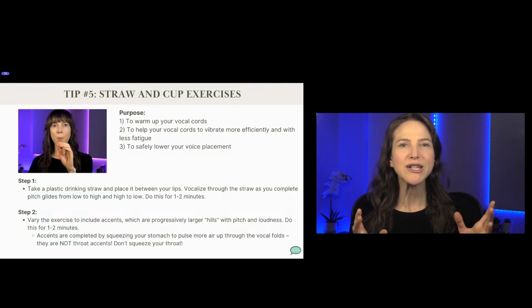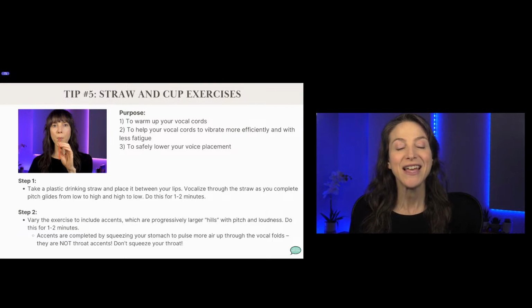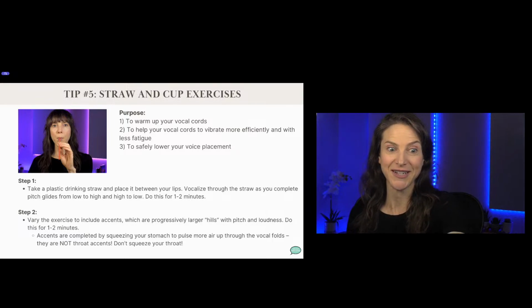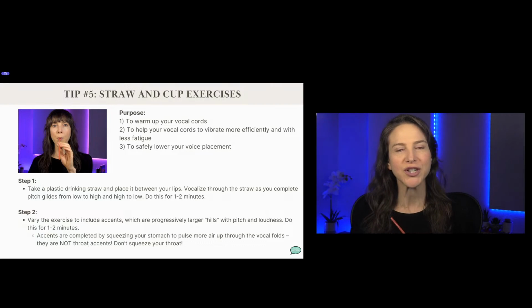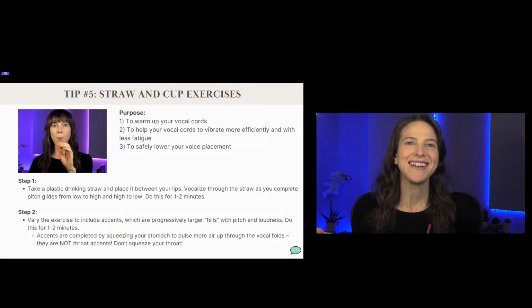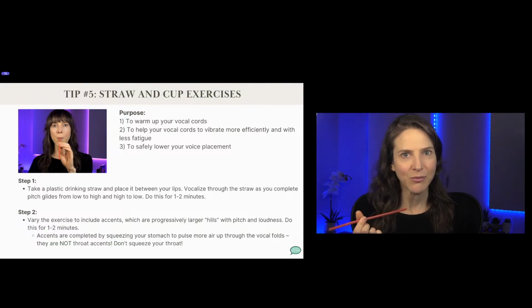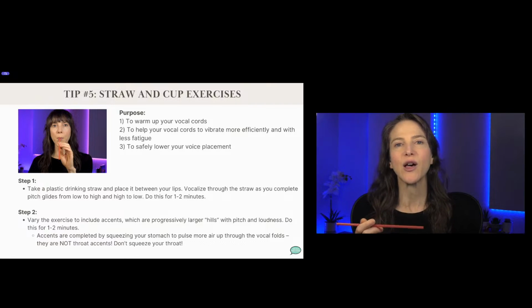Now, you probably don't have a straw or a cup nearby. I didn't tell you to bring one. So I have these materials today. Here's my straw. That's what we're going to start with. So I will demonstrate what to do with this. But again, you can go back and watch the replay. Grab a straw at some point if you want to try these out and see if they help you.